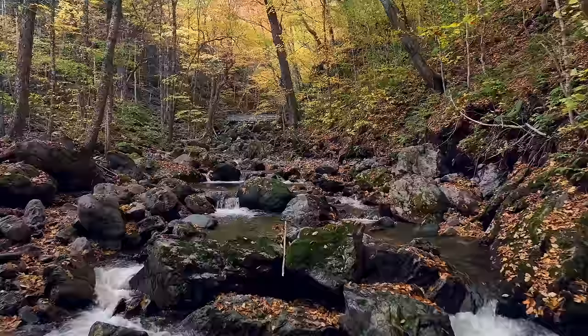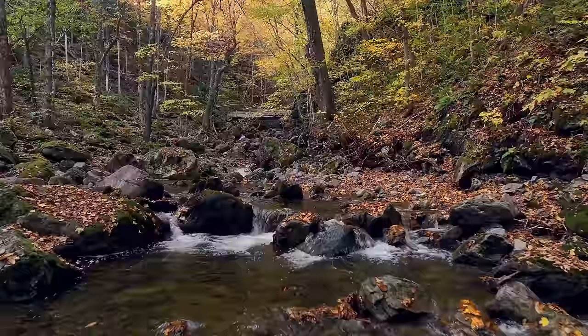It's a canyon deep in the darkest forests of Nova Scotia that for 2 weeks of the year is blanketed in a carpet of pure gold.